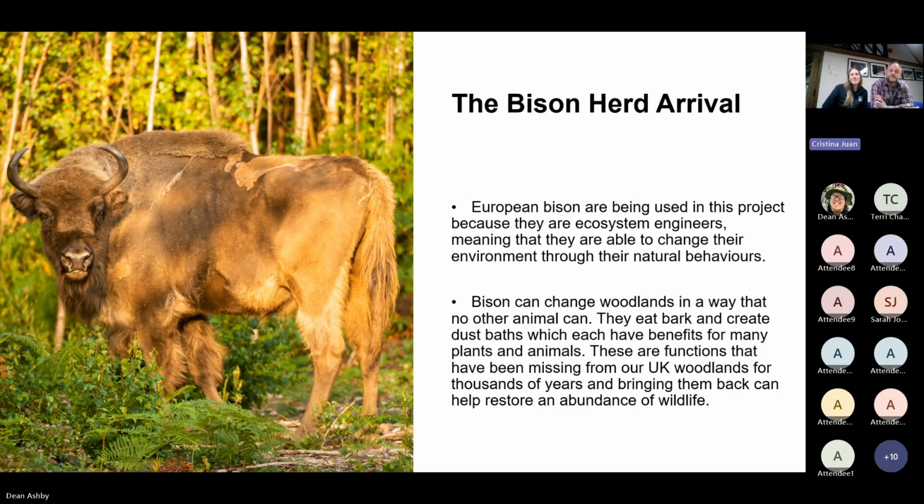Right, so I want to talk you through a bit what's happened so far. So the bison herd arrived in July 2022, and we started off with 3 females. Bison work in a matriarchal society, so you normally start with the matriarch coming out first, getting to know the area and leading the rest of the herd. And then a few months later, we had a bull join the herd. We also had a surprise calf because one of the females we received was already pregnant.